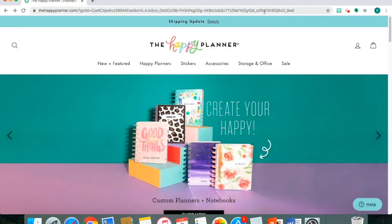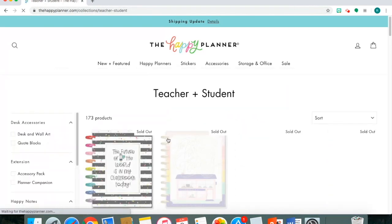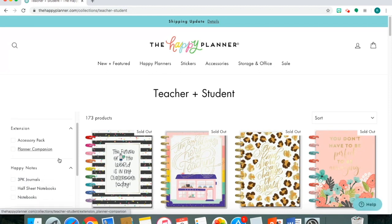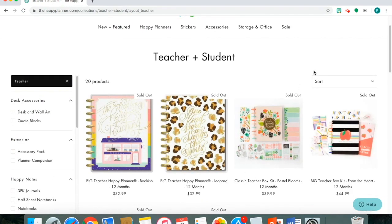So to start, here's the Happy Planner website. You can see I'm just going to go to the teacher planners, and then it also has the student planners here, so I'm just going to narrow my search to the teacher planners only. And these are the planners that they have for this year.